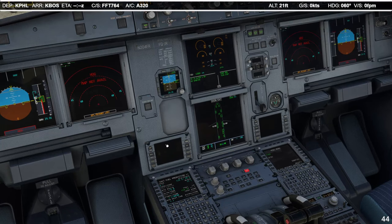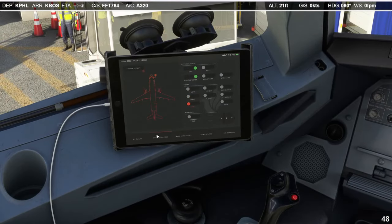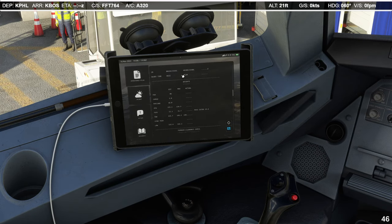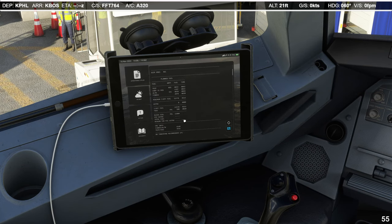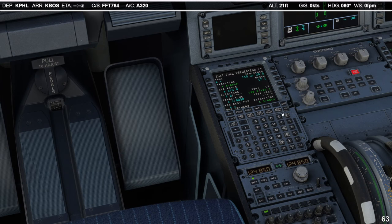Is our ILS, IRS, not ILS. Yep, IRS is aligned. Our alternate was, I think, 4 point something. Where did it go? Alternate was 4, yeah. We'll be landing with 1.1 extra in case something. Okay, that is good. We did the init B page. You can check the fuel predictions, that looks fine. And then we can copy the active flight plan to secondary.